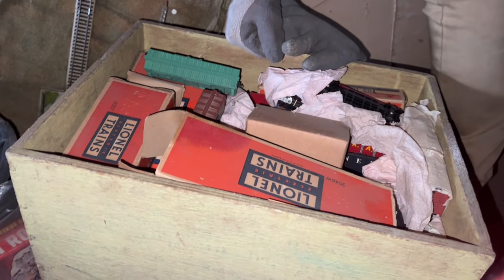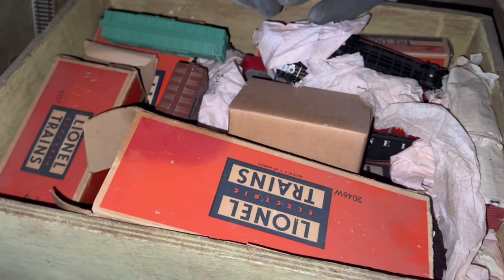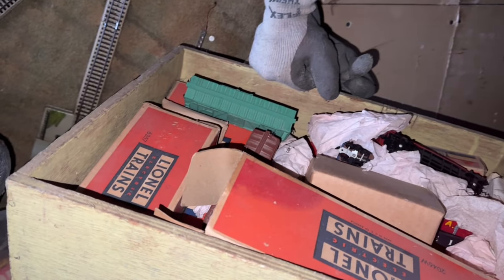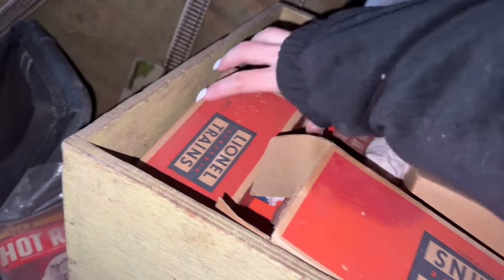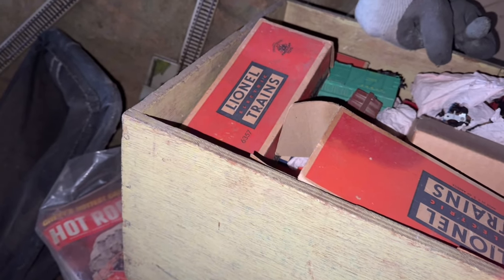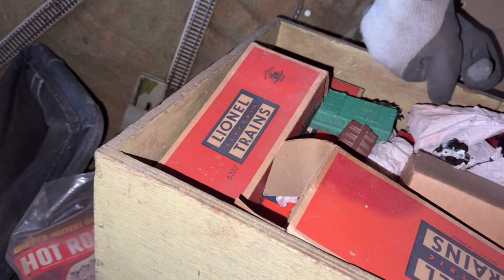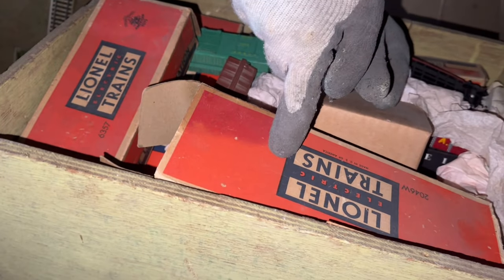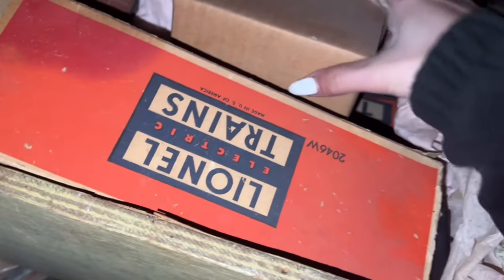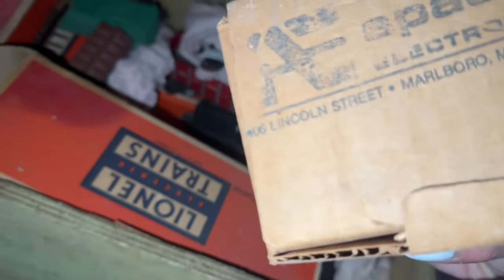Let's do a quick search. Lionel train 6019. Made in USA. Lionel train 2046W. This is a $50 train potentially, without the box. Alright. And we're gonna have a lot more to go through. Look at this whole box. You have a $1,000 box for it, aren't you?